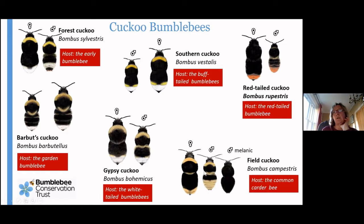And this one, the field cuckoo bee, Bombus campestris, it attacks the nests of common carders, the gingery ones, and as such, it appears a bit gingery in the field. I have seen males with these extensive yellowy gingery tails, but I've never knowingly seen a female, and I've never knowingly seen a melanic one either. So don't worry about those at all, but be aware. As you go out, and if you get more into recording bumblebees, then you will start finding them and wanting to identify them.